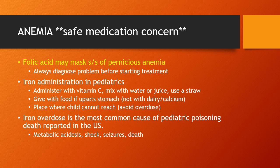Iron administration in pediatrics can be challenging. It should be administered with vitamin C because it requires an acid to be absorbed. So ascorbic acid is vitamin C. Mixing it with water or juice is great, and then using a straw to avoid the iron coming in contact with the teeth and staining the teeth is important as well. You can give it with food if it upsets the stomach, but don't mix it with dairy or calcium. So if you're mixing it with orange juice, make sure that it's not fortified with calcium, because calcium or dairy actually binds to the iron and prevents absorption.